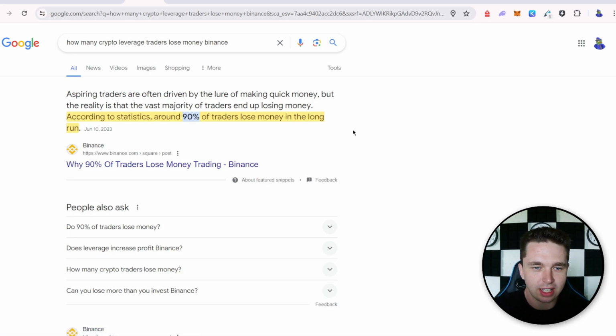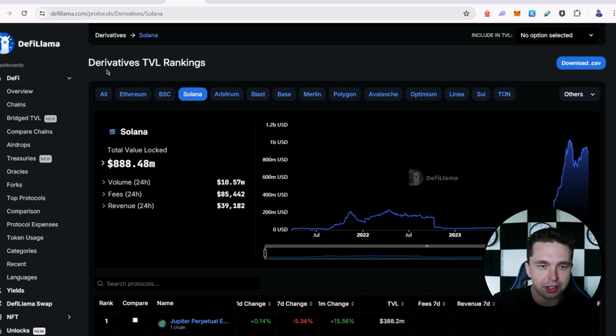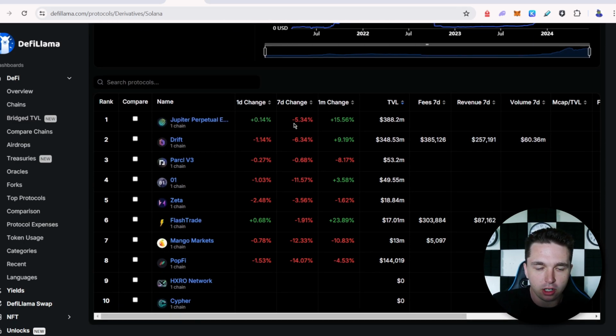So seeing a statistic like that, if 90% of them lose, how can we get on the other end of that, right? How can we make money off of these guys losing? Because there's always going to be someone on the other end of the market. So how can we position ourselves there? And there's a few different protocols that have perps, futures, leverage trading that allow you to do this by providing liquidity. So if we check out DeFi Llama, this is all the derivatives protocols on Solana.